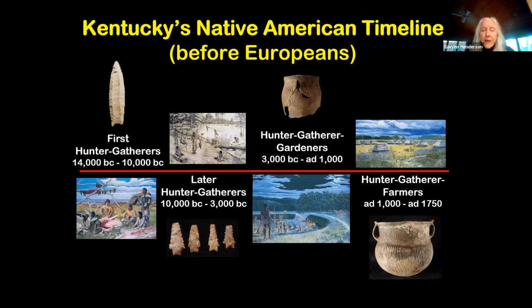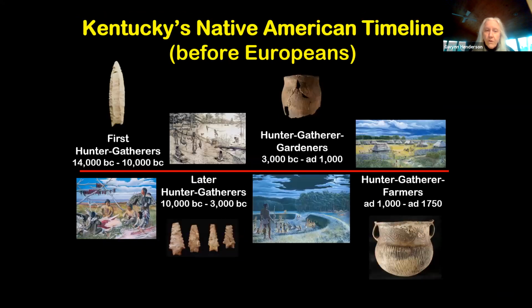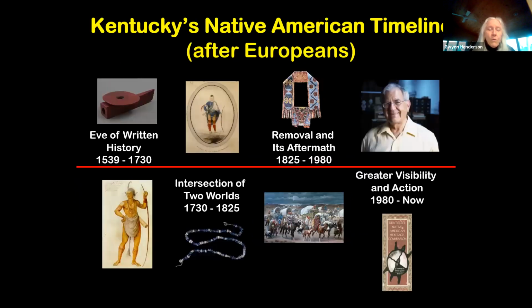Okay, so just to orient yourselves here, this is the first half of Kentucky's Native American timeline. And here's the second half. From a certain perspective, the longest single period of Kentucky history is the history of Native peoples in this landscape. And I'm going to be talking about these four periods and the one during the eve of written history. These are the eras, these are the time periods when Native peoples were the only ones who lived here or the main ones who lived here.